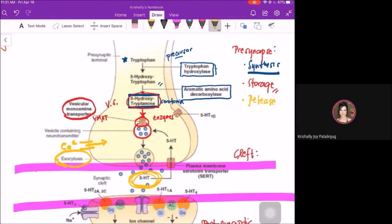Okay? So for any neurotransmitter in the cleft, recall that one of the first fates is for it to bind, di ba, to the postsynaptic receptor. So binding to postsynaptic receptors. Okay? Yan yung isa sa mga common nga fate kapag available na yung neurotransmitter sa cleft, bind na siya sa serotonin receptors. Makita ang serotonin receptors nasa post-synapse. Okay? And of course, binding of serotonin to the postsynaptic receptor will lead to enhanced serotonergic effect. Positive yung serotonergic neurotransmission, enhanced yung serotonergic effect.